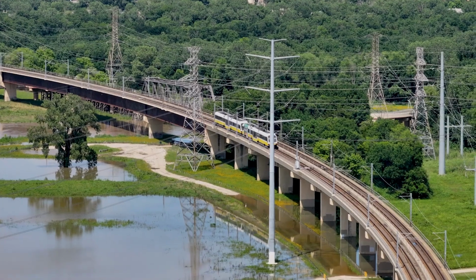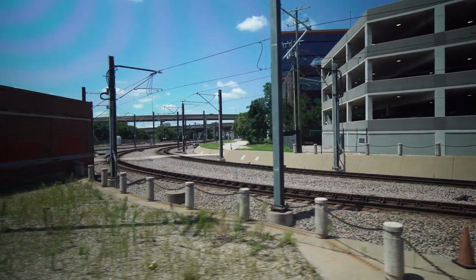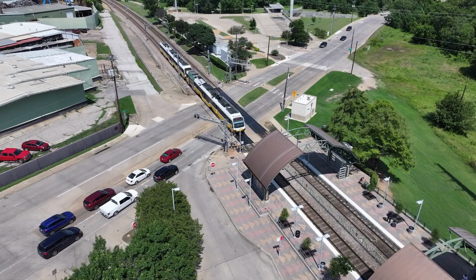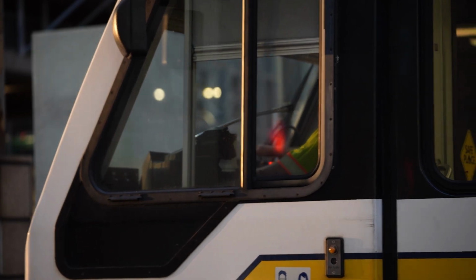While our customers in the community will see a lot of changes in the coming years, some improvements will be less visible, but very impactful, including the improved resiliency of our network to ensure operations can be maintained during extreme weather events, and unifying our signaling system, which will increase safety, communications, and reliability for riders and operators across the light rail network.